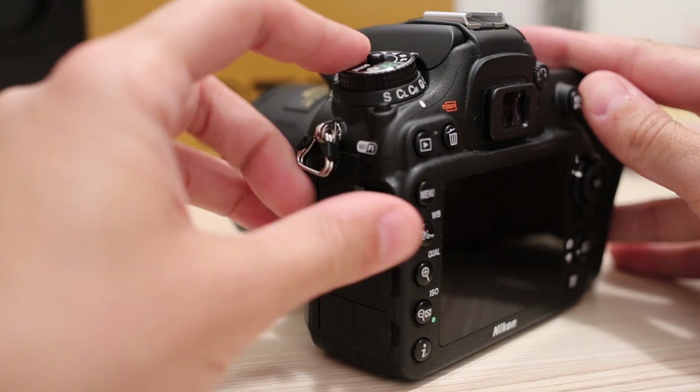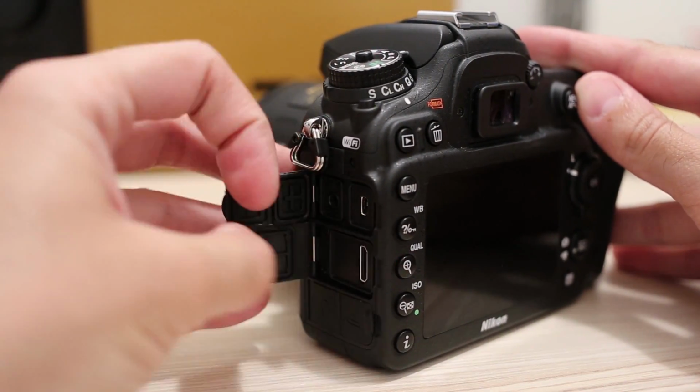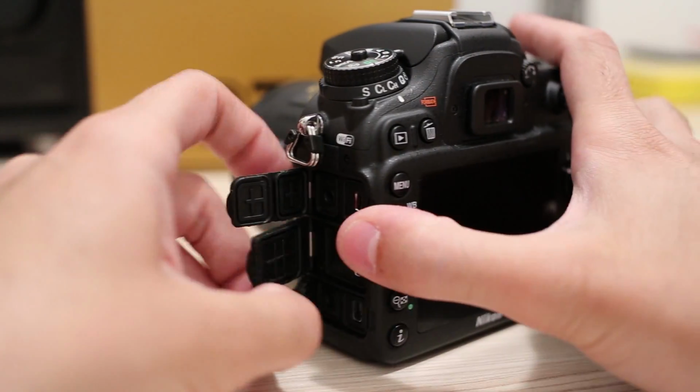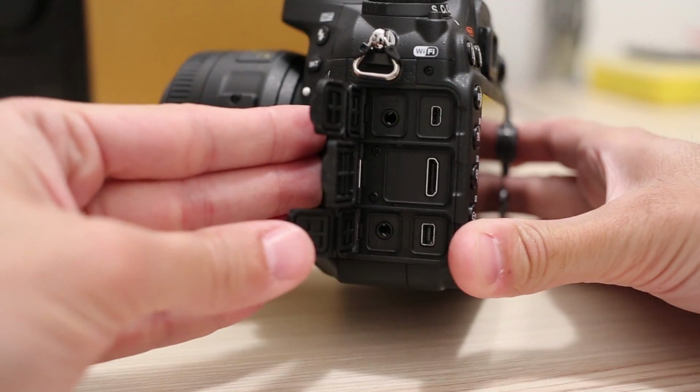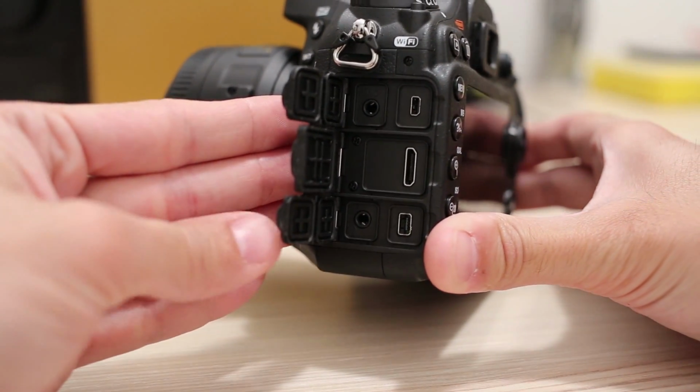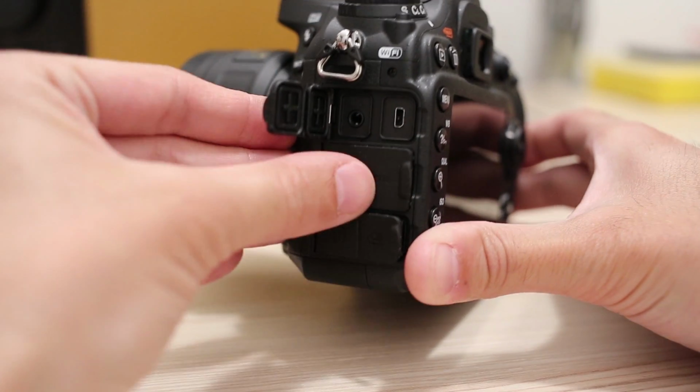Connectors are on the left side and the Nikon D7200 has all of them. 3.5mm microphone input and headphones output, wired remote control, HDMI output and a USB 2.0 connector. Sadly, USB is not of the standard kind.